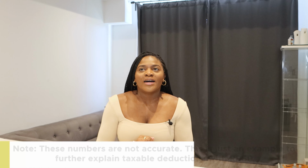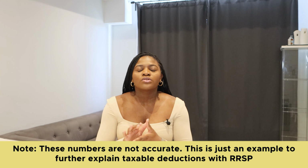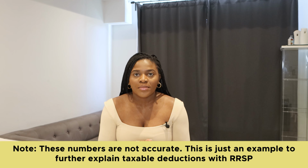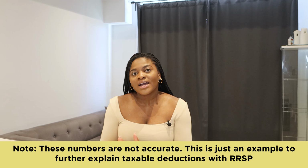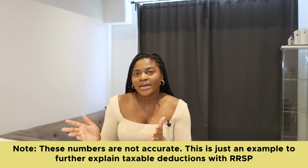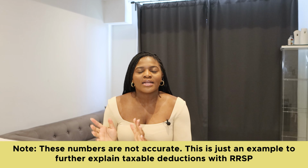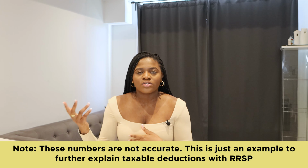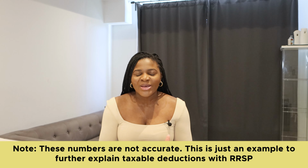I'm just going to give a simple example with this. For example, let's say someone earns $100,000. So let's say their net income is $80,000. That means they pay $20,000 in taxes. Their actual income that the employer said this is your income is $100,000 per year. So that's annual income. $20,000 to the government, and $80,000 is actually all that they get in their accounts.